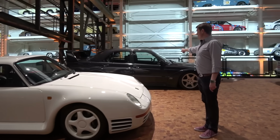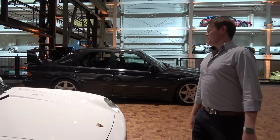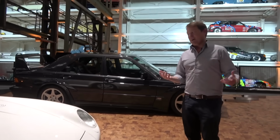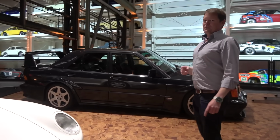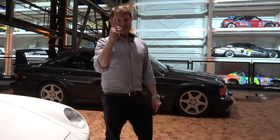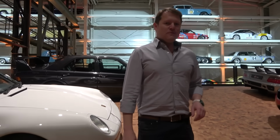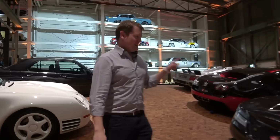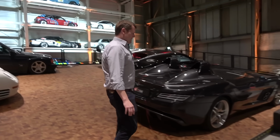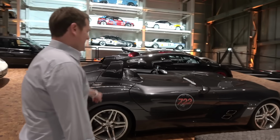Up top is a Mercedes 190 Evo 2. These are, of course, iconic. To homologate the DTM car, they had to make 500. Out of those 500, this exact car, by the way, this one right here, number one, you've guessed it, number one of the 500. And this is before we get to the really standout little hypercar end of this. And don't worry, there's more to come.